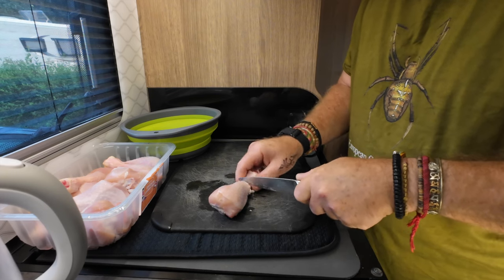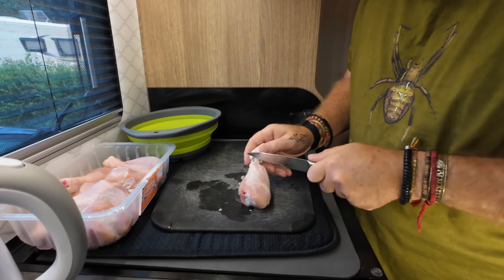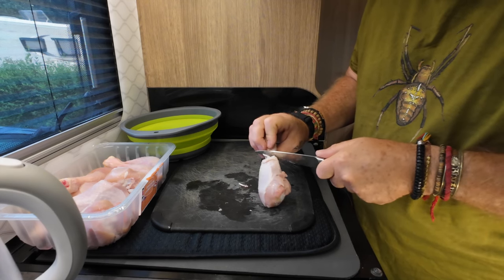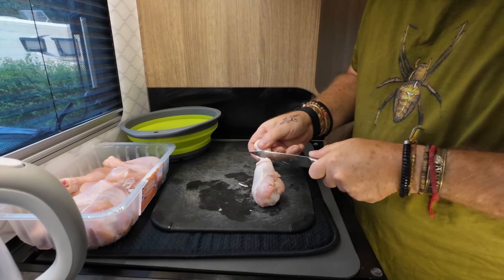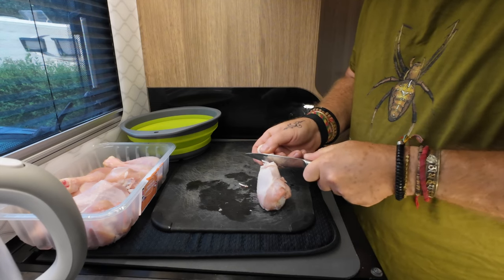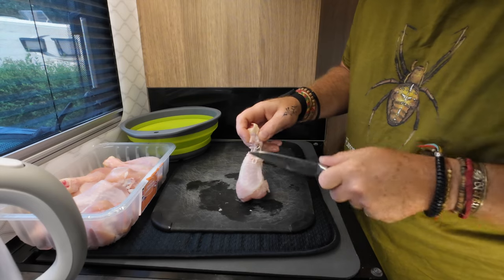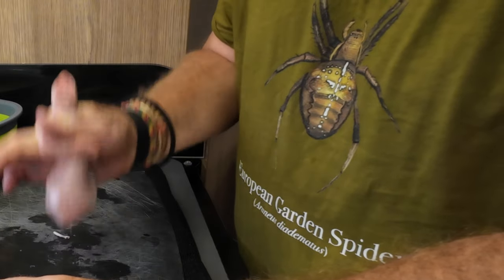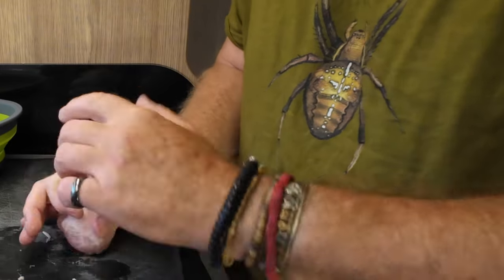There we go. Right. So we've cut through all that meat, and we're now at a little bit of tendon there. Let's get through that, and we're now down to the bone. Okay, like that, slow. Then put your fingers around it, tap down onto the board.